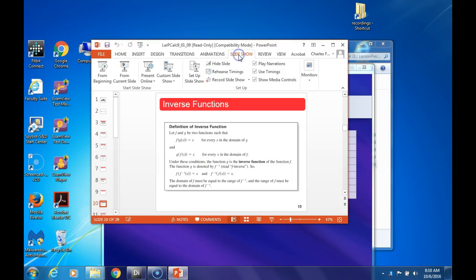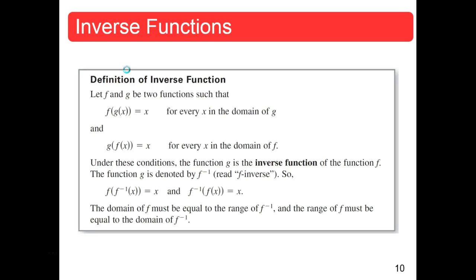Go to the slideshow if I can get it to open. Well, things seem to be a little slow today. Okay, here we go. All right.